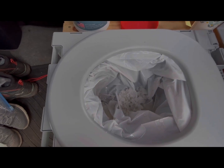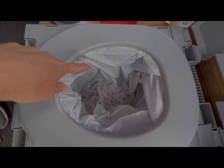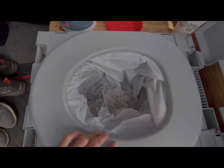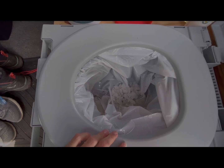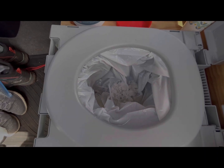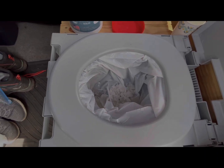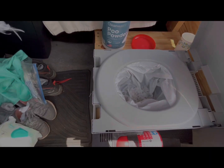I do usually double bag, like I'll put a bag in and then I'll actually put some powder in and then put another bag in with some more powder, just in case there's any leaks. I've never had any issues with any, but that's one thing I don't want to take any chances on, so I do usually double bag those. And I think that's it as far as the toilet.